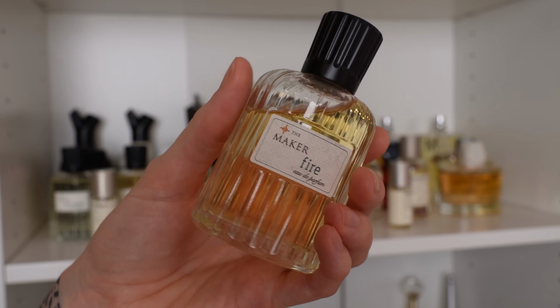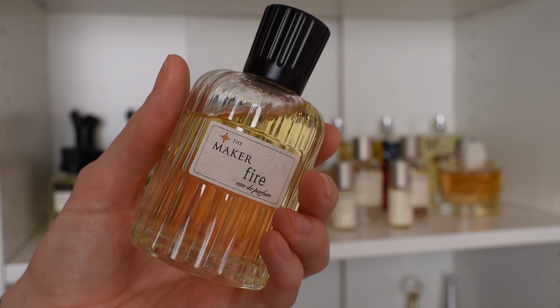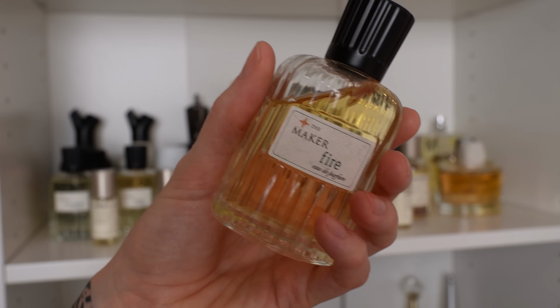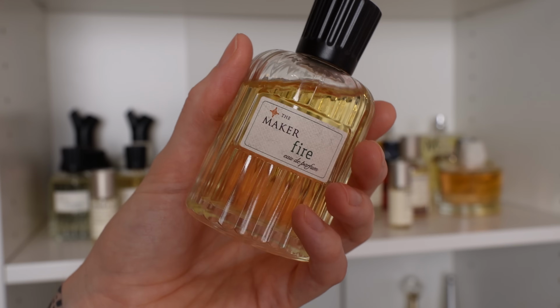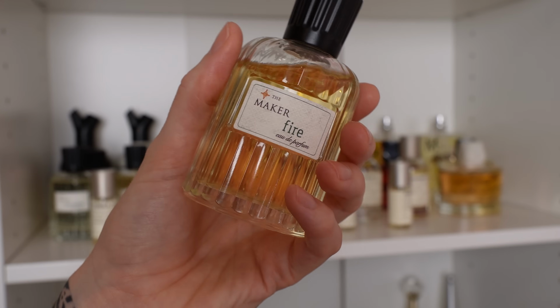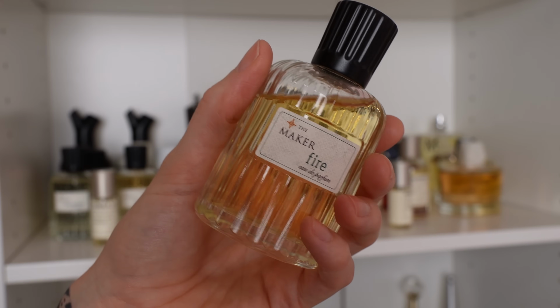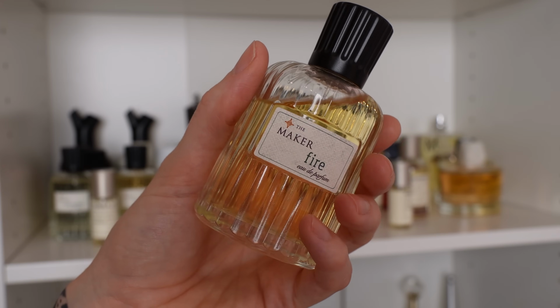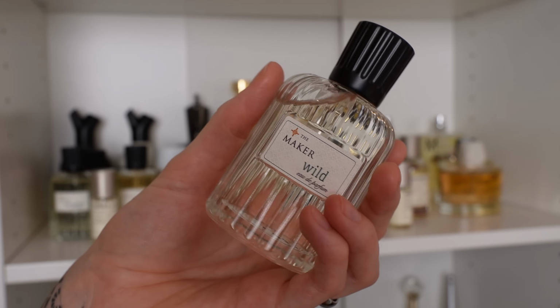This is Fire, and this is going to be a wintertime scent because this has rum and tobacco, vanilla, tonka bean, and sandalwood. This is so creamy, it's smoky, it's sweet, but also earthy and woody. It is just the best. If you guys try anything from this video, I really recommend, if you like tobacco, to get your hands on this.